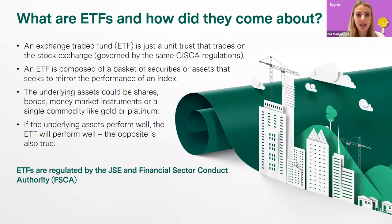ETFs are governed by the same CISCA regulations, or the Collective Investment Schemes Control Act. An ETF itself is one instrument, but it's composed of a basket of securities or assets and seeks to mirror the performance of an index. These underlying assets could be shares, they could be bonds, or the ETF could be tracking a single commodity like gold or platinum.